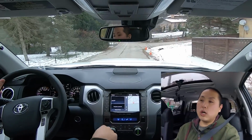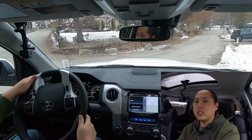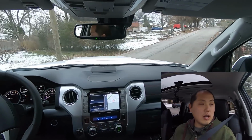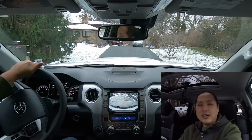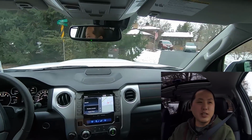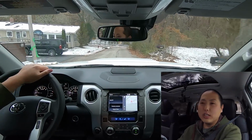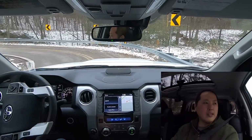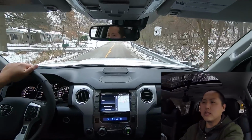All right, let's do a U-turn and see how the turning radius is on this Tundra, which I think is going to be very challenging. All right, so I'm purposely going really wide here, and I'm nowhere close to making this. So, yeah, turning radius in here is horrendous. Horrendous. It's actually much worse than even the Sequoia, which is weird because they're based on the same platform and the same length and everything. So that's kind of weird. But yeah, turning radius, not the strong suit for this Tundra.